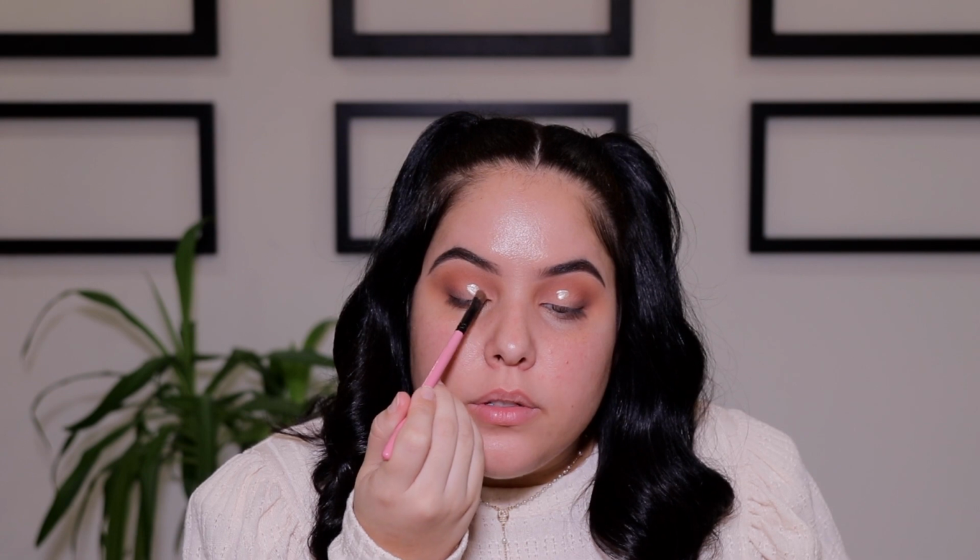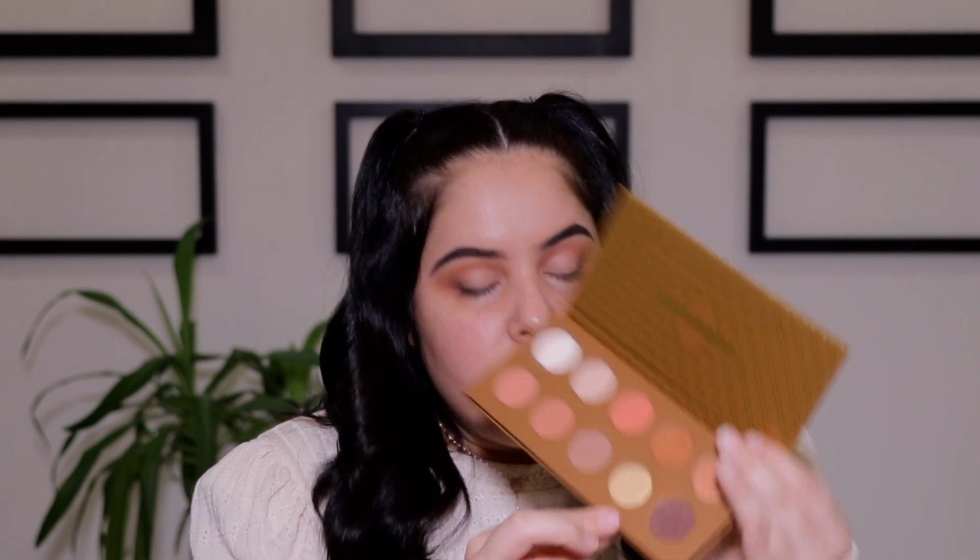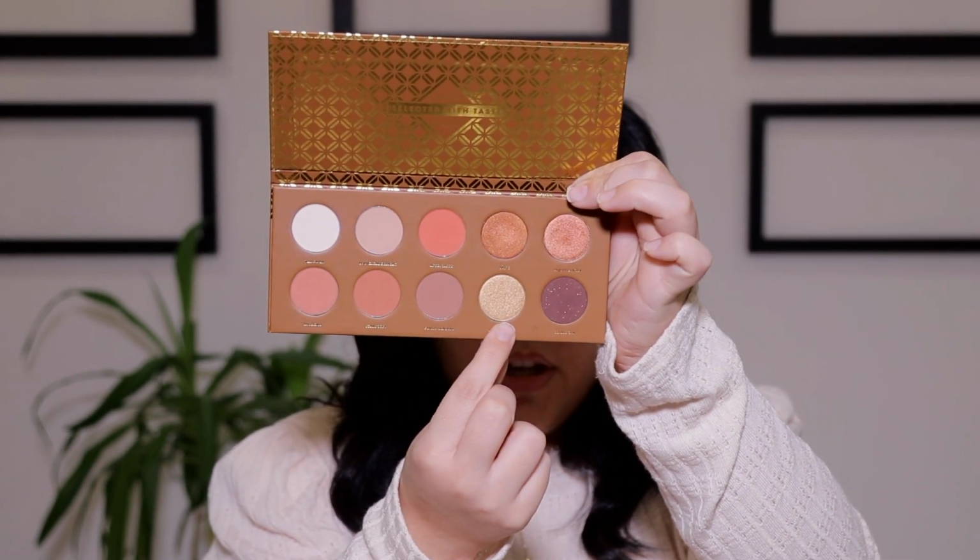I'm going to go ahead and take a little bit of the iconic London drops, and I'm going to put a little bit right here in the eyelid, and then I'm going to take my brush and smooth this over. I'm going to take a little bit of Almost Burned, the gold shade, with my finger, and I'm gonna press that right on top, and blend it up with my finger.